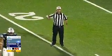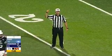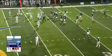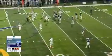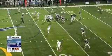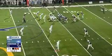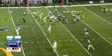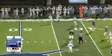Prior snap, encroachment, defense, number 56. 5-yard penalty, remains first down. You have that nice punt, and then you have to give Anderson County an easy five. Those kind of things you just can't do when you're the underdog. Nope, that's right. First down and five. With that said, they'll throw this one for a quick first down.